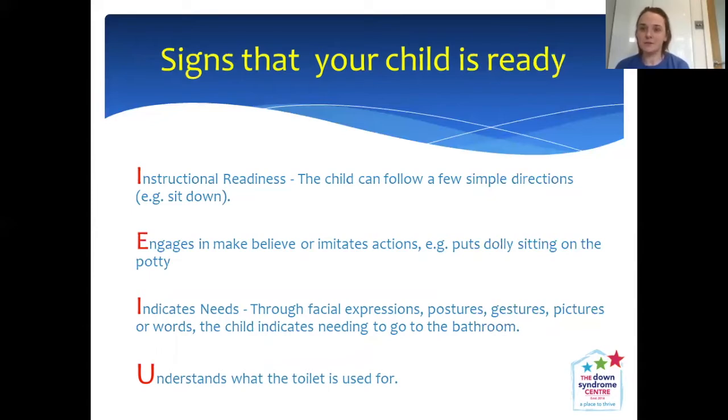And also, it's very important that your child understands what the toilet is used for. And we might talk about this a little bit later, but having an open door policy where your child can observe siblings or yourselves on the toilet will help with this.